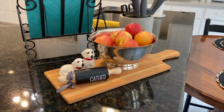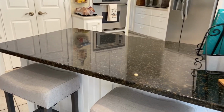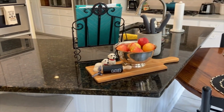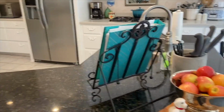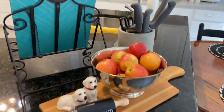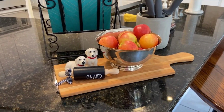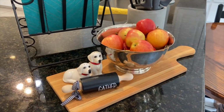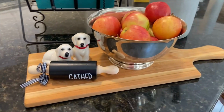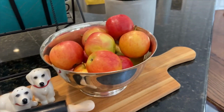For this corner, I really just wanted more space because my kitchen island generally becomes the food area where everything gets served. For now, I still have my cookbook out, but that'll get put away, and then this will be covered with dishes. So over here, I really didn't want to have a big display here that was gonna take away from everything with the food. Really wanted my apples out and decided to put them in a silver bowl. And of course, you've seen my dogs, salt and pepper shakers, and the little rolling pin and cutting board. I decided to keep that.